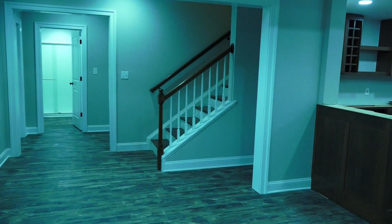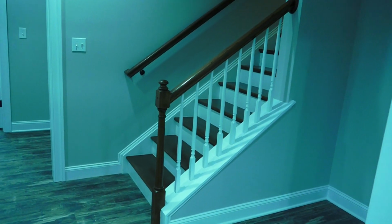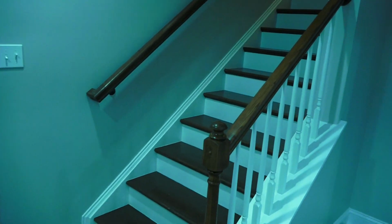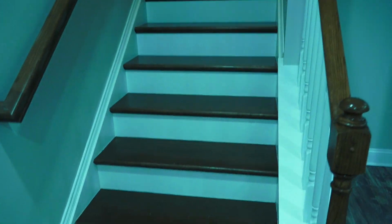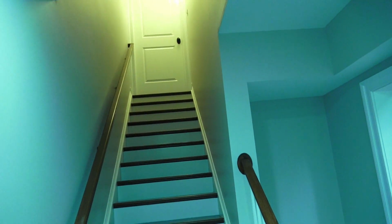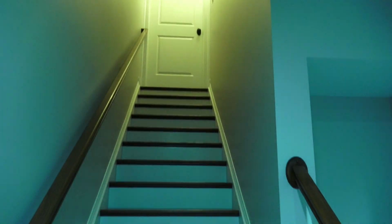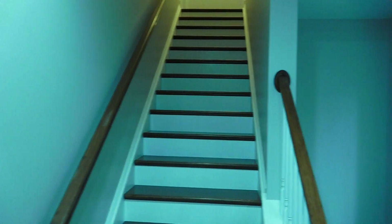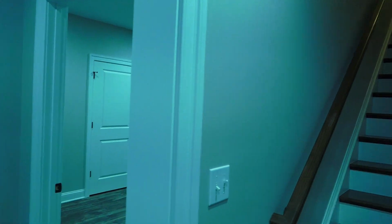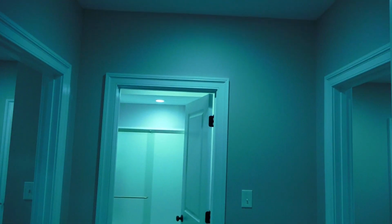Then we've got a standard traditional banister rail here at the bottom of the steps, and the homeowners decided to stain the treads and paint the risers in the staircase here. And the rest of the home had 2-panel doors, so we continued that same theme into the basement with all 2-panel doors.